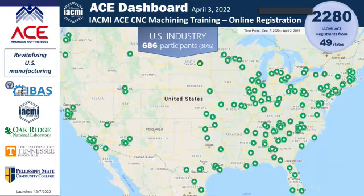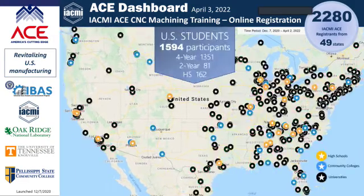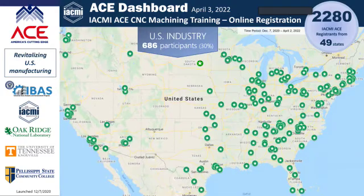Here's where our industrial participants are located. Not surprisingly, it's pretty much where our students are located. There's a more than coincidental overlap, I believe. So if I flip back between these two, you can see they're almost exactly the same. And so that's a good thing.